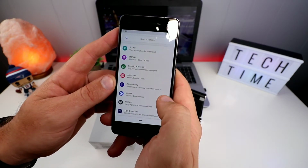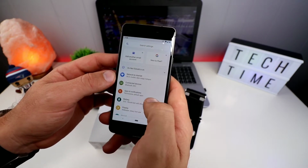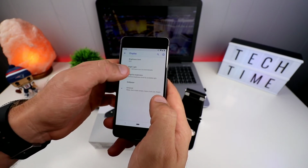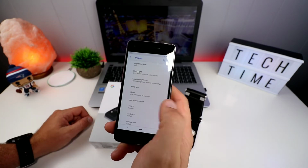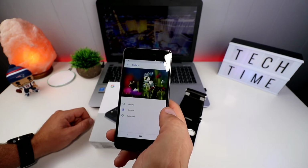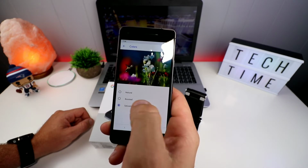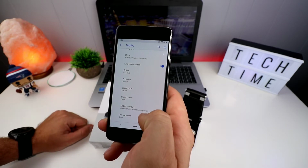So this is your settings, really basic. Your display settings would be right here. You get your night light. You can set it on a timer. Adaptive brightness works good depending on the available light. Sleep timers, stuff like that. This is your color options. You get natural, boosted, and saturated. I've been going with boosted. Saturated kind of distorts the colors a little bit too much for me.